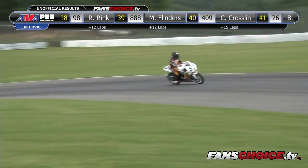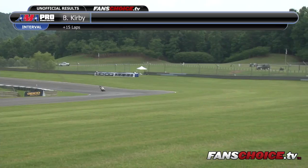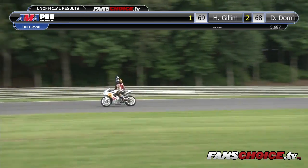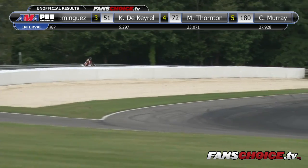He's shining. 2 wins back-to-back for number 69. Hayden Gillum winning at Road America, turning around and doing it again here at Barber, and he'll have one more shot at a victory tomorrow. Very cool. All right, let's review our top 10 real quick before scoring takes the T-Bird away.